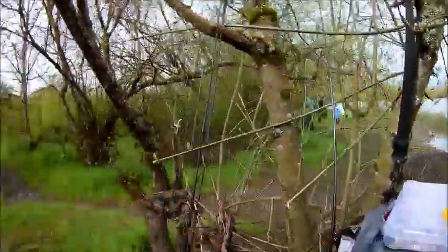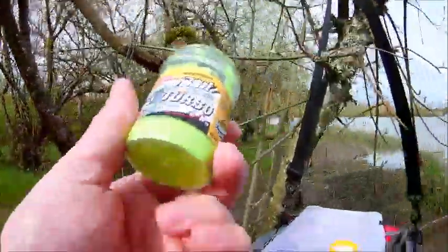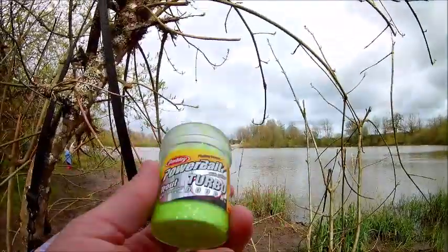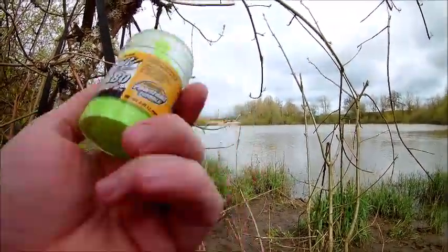One of my favorite PowerBait presentations is dough bait, because you can choose the size of bait that you present to the trout, and you can also use a much smaller hook like I'm going to do today.